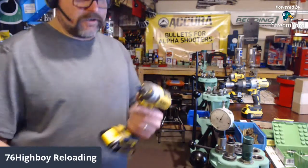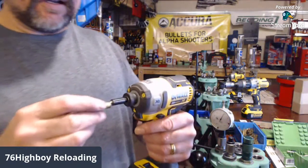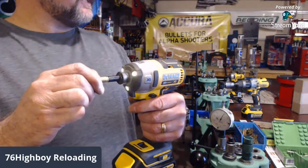So your first drill, Redding Primer Pocket Uniformer. You should wear gloves when you do this. If not, just ease into it slowly.